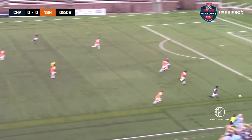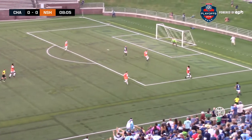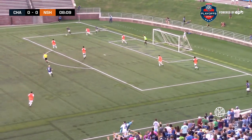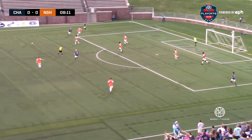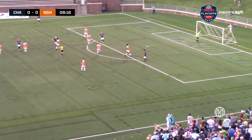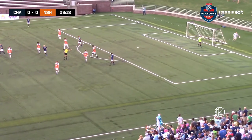Crossing midfield, nice touch. Good ball. Right to Zeka. One touch, Zeka settles it down, chips it across. Bit long. Chattanooga keep possession very tidily. Long shot there.